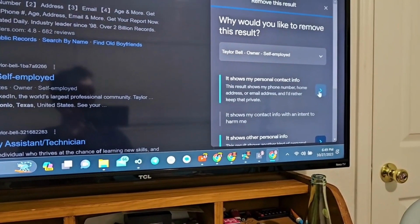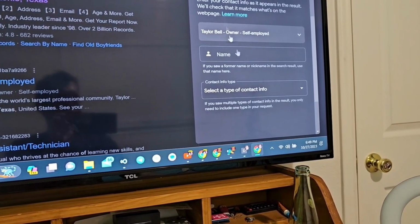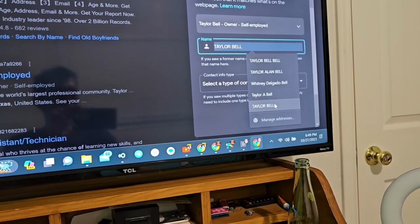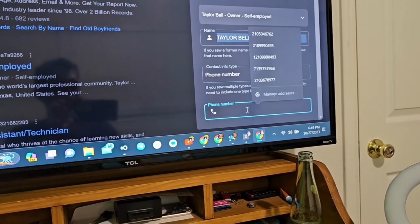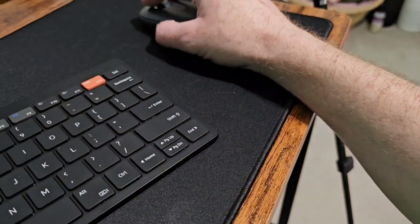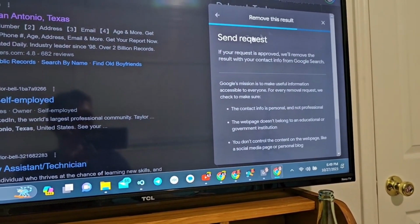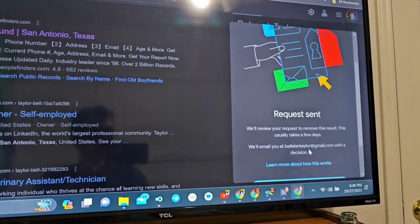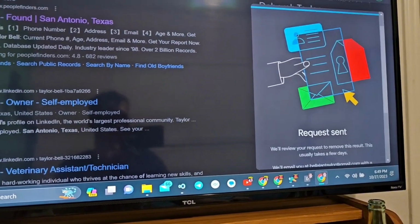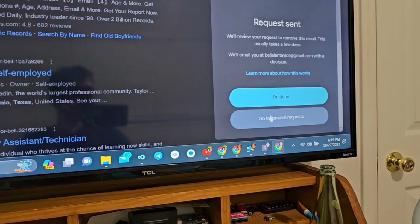It shows my personal info. Let's put my name. It says phone number. And then I'll simply type in my phone number. Hit continue. And then it basically gives you a send request. And then it'll remove it. I did that with all the other ones. This one might have just slipped through the cracks. But you do get to see how you get to remove it.